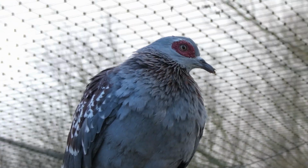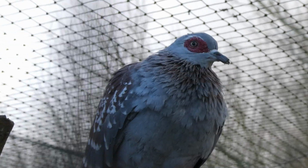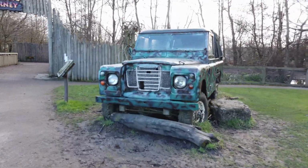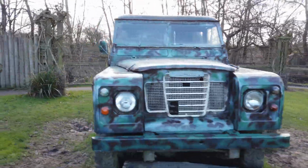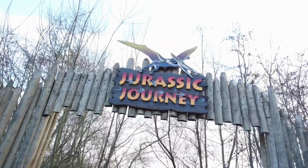This guy looks like a pigeon that's been out on the town all night. He's got red eye. Time to go on a Jurassic journey, I guess. Cue Jurassic World movie music. Oh no, better not. Guest strike.